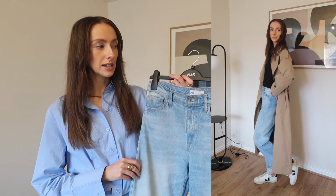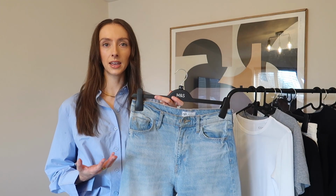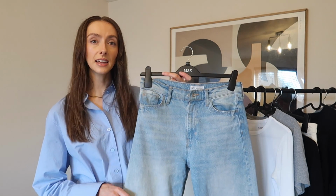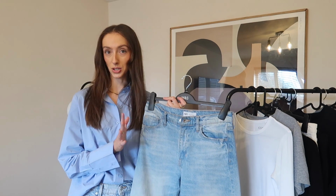But they go so nicely with the jackets that I've picked out, cardigan, something looser on top as well. They don't look like they are completely drowned out because they're a bit looser fitting. I feel like they're just very easy to wear and just a really standard light mid-wash denim.